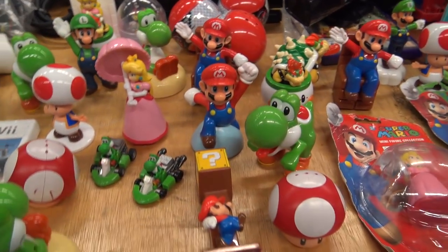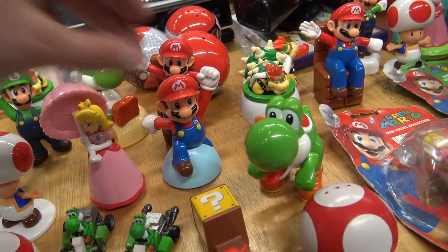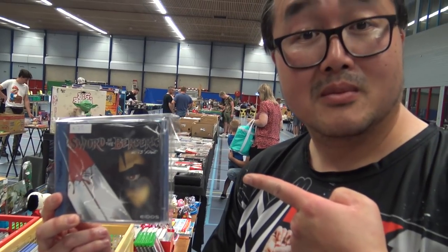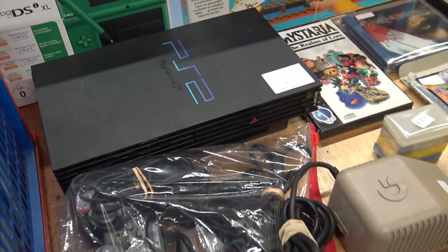Okay, here we're going to get a lot of figures from Mario. Or better said, Nintendo in general. I'm more like, who sells those? They're not like McDonald's figures. Or did they sell it? Whatever. Oh, my buddy did find a game, Sword of Berserk, if I'm saying it correctly, from the Sega Dreamcast, 35 euro. It's quite a good deal.